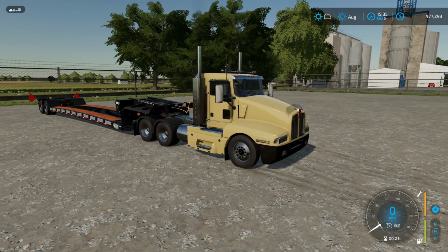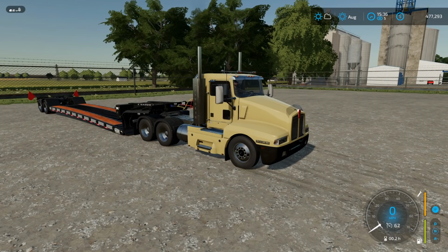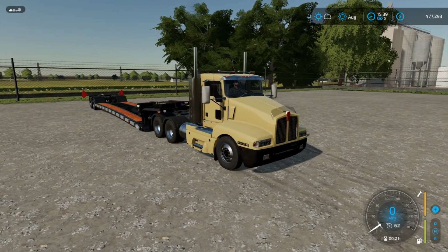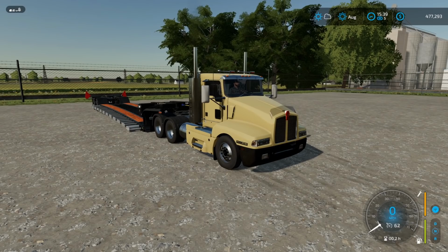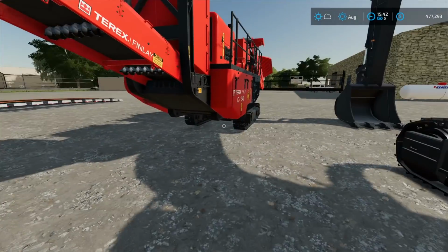So flatbed, we're gonna lower down. There we go. Get out, disconnect it. So on this trailer, we do have side supports that come out, which is pretty, this is a heck of a trailer. It really is. We keep going. I think that's max distance. Now here's our rock crushing machine we're renting.